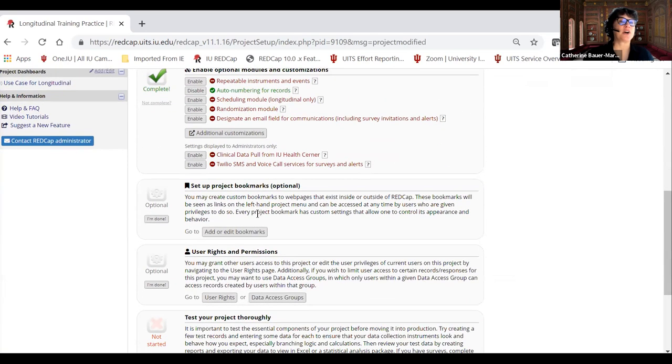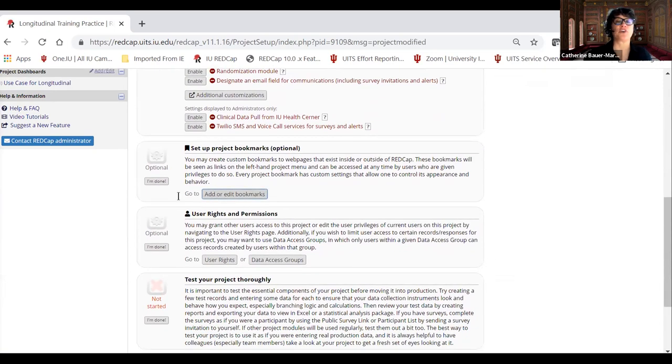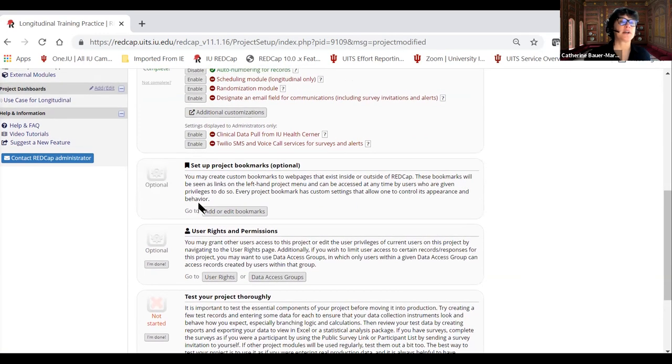And then if I want to set a project bookmark, that could be optional. Maybe I'm linking two projects together. Maybe I have an NIH website that I like to use while I'm in this project. That could be an optional thing here. Not going to do that today, but there we are.